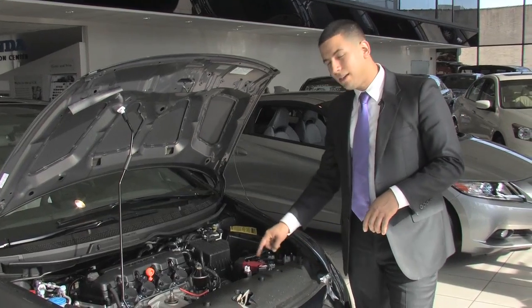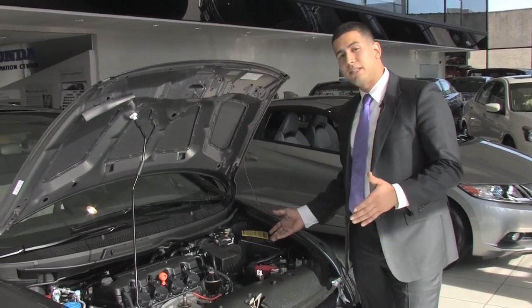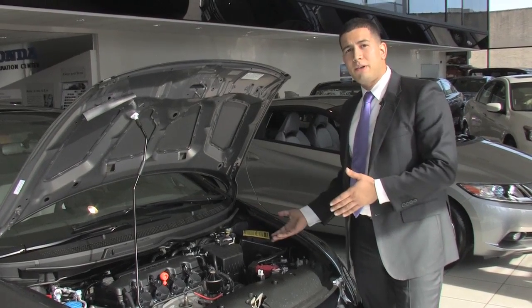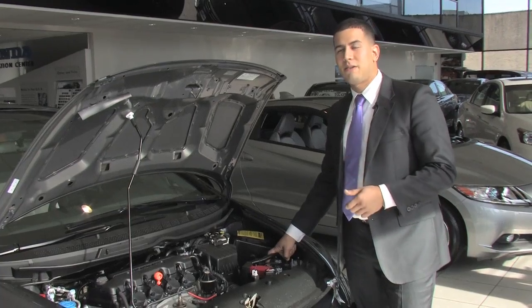On top of that, maintenance-free battery. And the maintenance-free battery is fantastic because there's no guessing game anymore. Do I need a new battery? Do I need to throw this one out? There's an indicator right there that's going to alert you to when you need to change this battery, and that's fantastic.